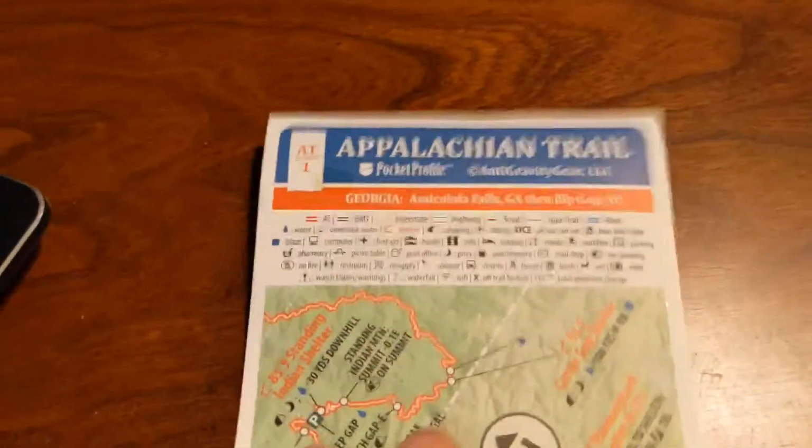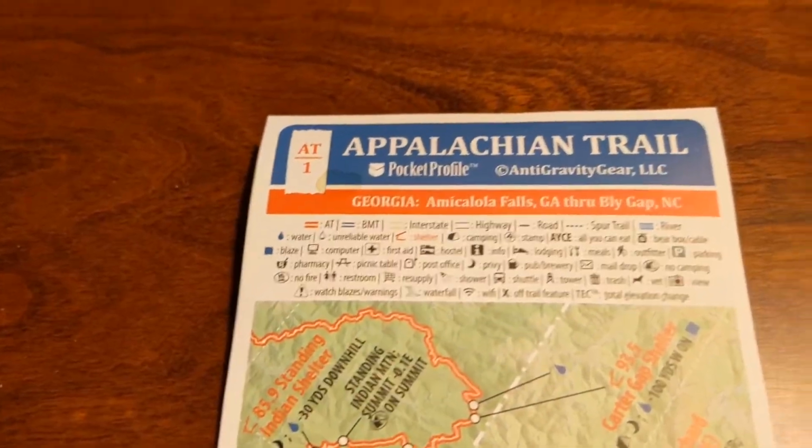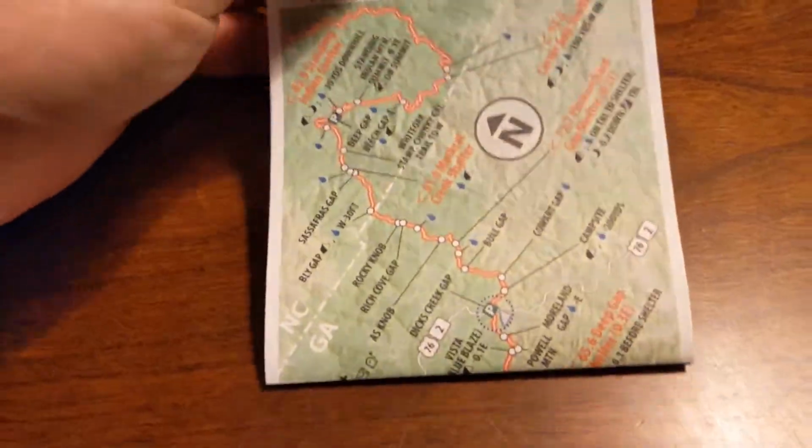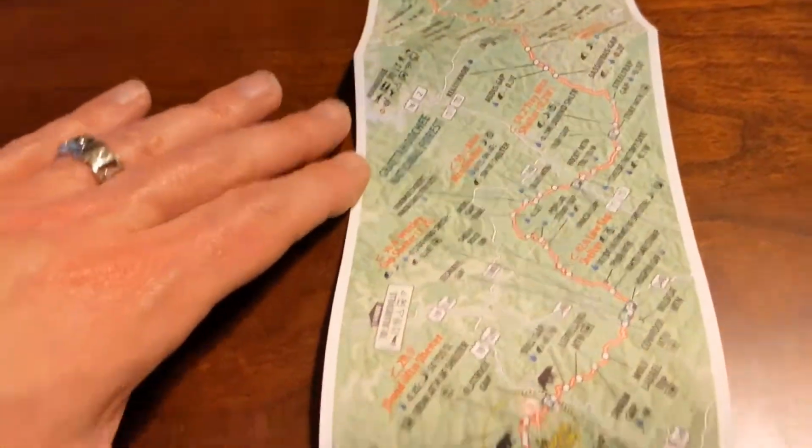And it's good to have, especially when you're trying to plan where your entry and exit points are. But like I said, it's not the be-all, end-all. So this is the map I was talking about. It is the state of Georgia official section map.